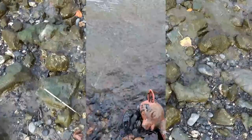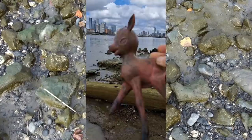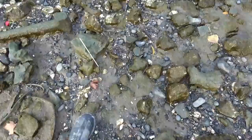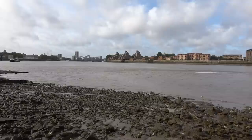You just never know what you're going to find down on the river. Here we are. Here he is. But anyway, let's go and see what the tide has left out for us overnight, if anything. That is the excitement of it, and that's what keeps us all coming back, I think.